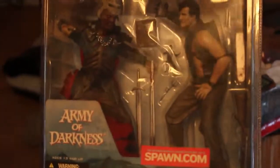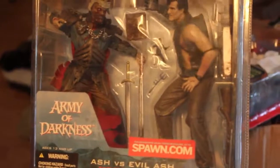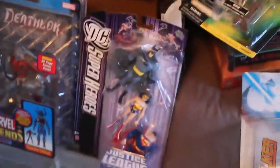Oh, there's one of my old favorites I've had forever. Army of Darkness. Ash versus Evil Ash. This is McFarlane, I think. McFarlane Toys. Believe it or not, this thing's not worth hardly anything. It is from 2002.